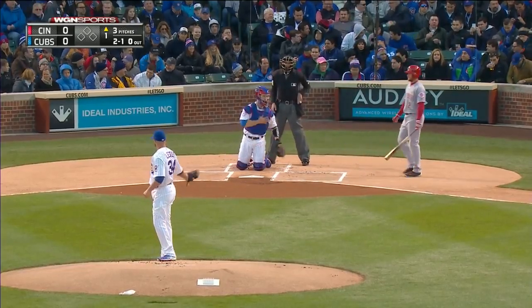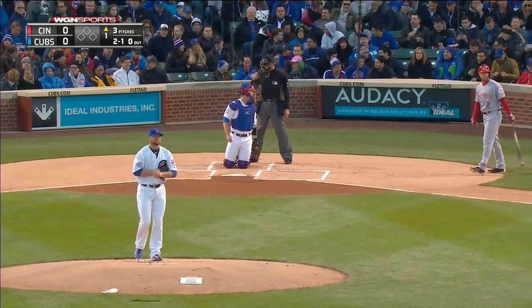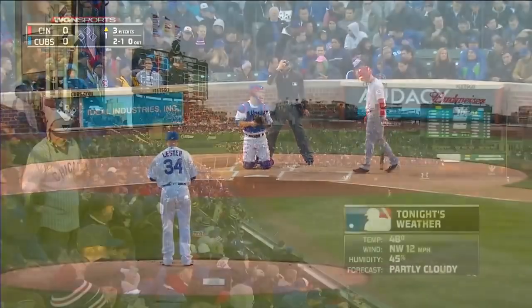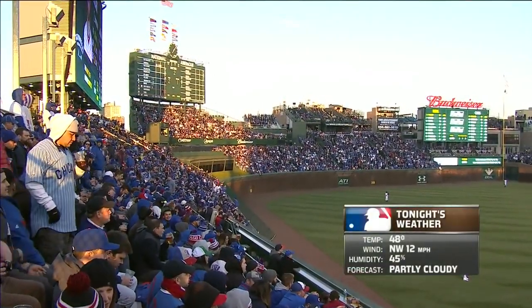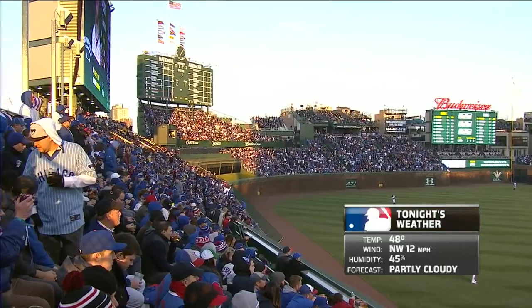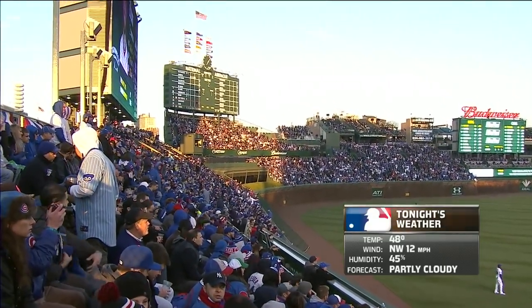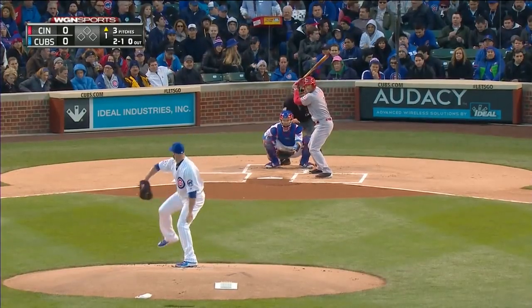Ron, it's 48. It's windy. The wind chill is probably, I would think, around 40, maybe even a little below. And you're getting into those temperatures where sometimes the pitchers have a tough time gripping the ball and having good control. Well, when it gets breezy like this, Pat, it also gets dry.